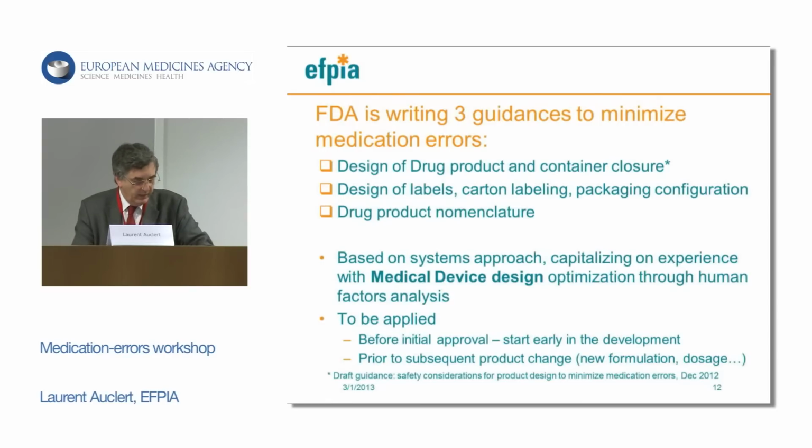So following that, the FDA is in the process of writing 3 guidance documents to minimize medication errors. The first has been published as a draft very recently: design of drug product and container closure. 2 are supposed to come soon: the design of labels, carton labeling, packaging configuration, and then the drug product nomenclature.